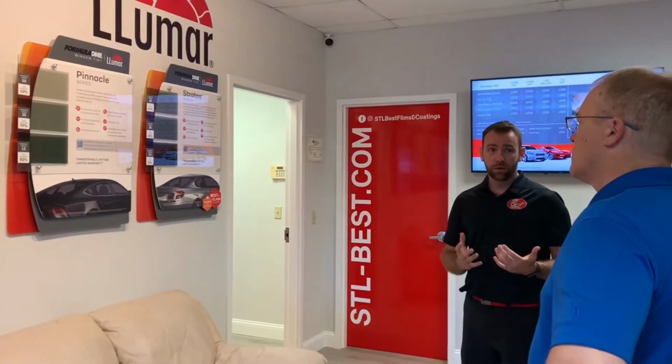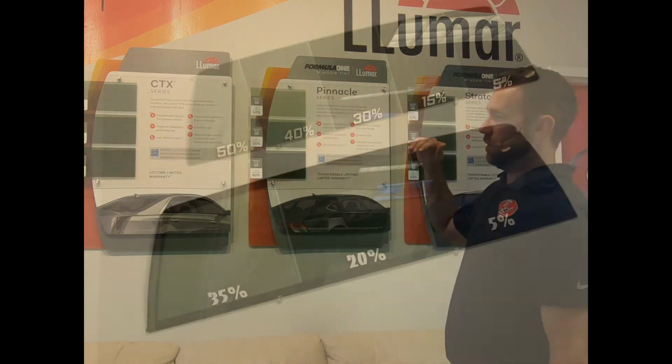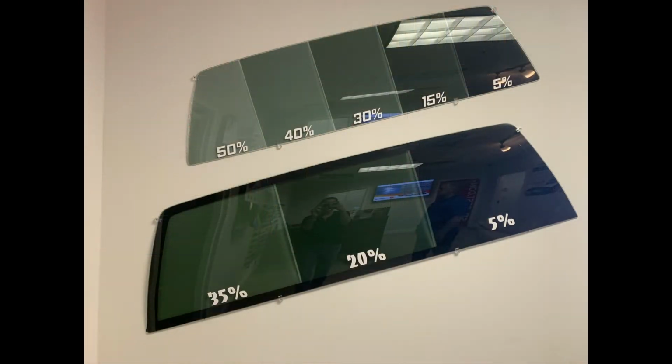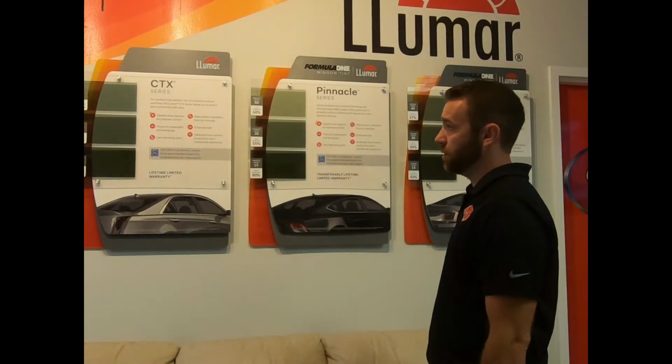Do you have an idea of what you're looking for shade-wise? Well, we have a white car. Okay. White interior. So I don't want the windows to be black. In each series, there's different levels of darkness or different percentages of shade. We've got a few different examples on each series. There's more than just these three that we show here.